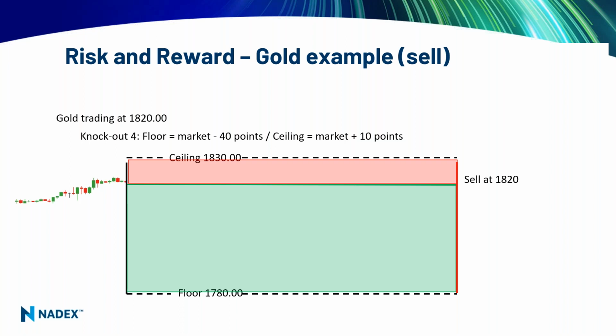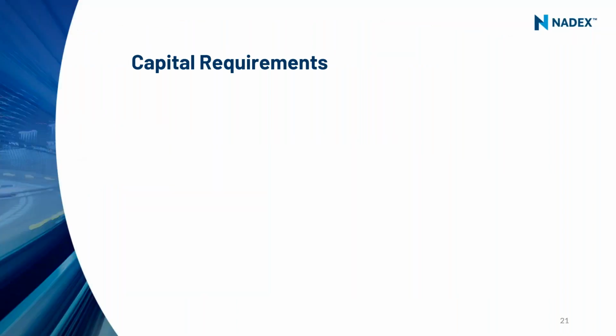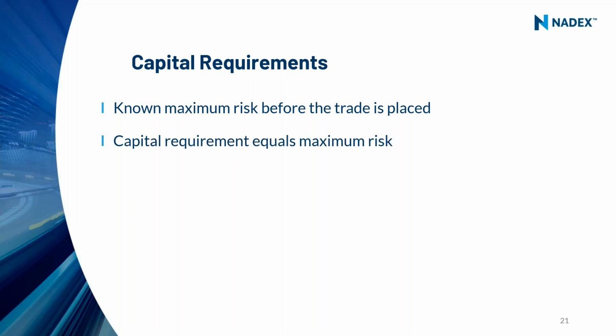So you've got to choose which risk reward profile suits you. That is one reason why we offer 4 different knockouts. Now, the other reason we offer 4 different knockouts, and this goes straight to the question we had right at the beginning, is cost. What is it going to cost? What are your capital requirements? Your capital requirements are the maximum risk when you place the trade. All right, so if you buy it, it's that red area down to the floor. If you sell it, it's the red area up to the ceiling.